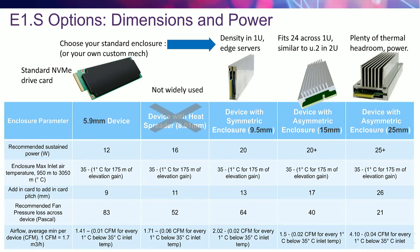And so you see the 9.5, when you really have density, that's where you go to the 9.5, where you want to put a large number of devices. And then for something that you want higher power, maybe up to 25 watts or more, you can still fit, like in a 2U, 24 2.5-inch U.2 drives today. With the E1.S 15 millimeter, you can still fit 24. So maybe with the 9.5, you can fit 32. With the 15 millimeter, you can fit around 24. So it's like what you used to be able to only do in a 2U, now you can do in a 1U.